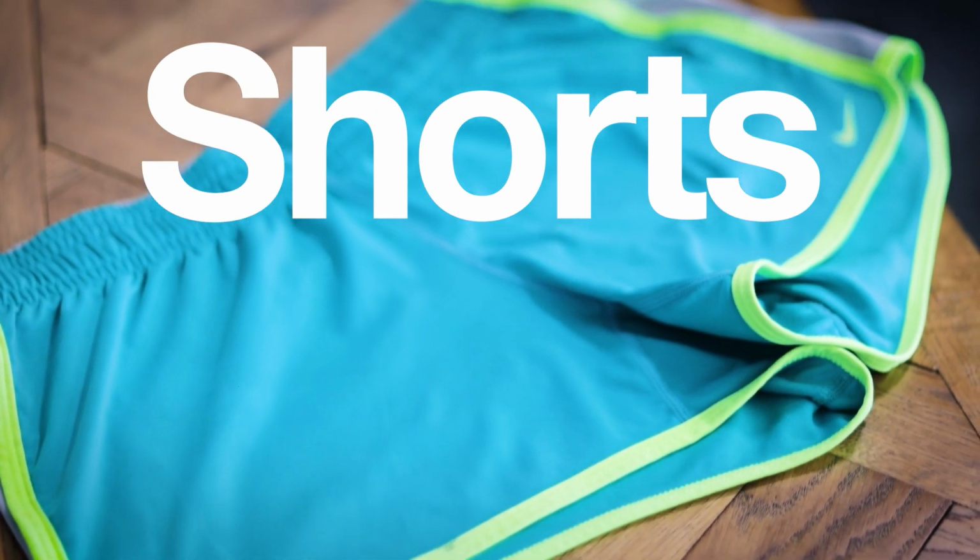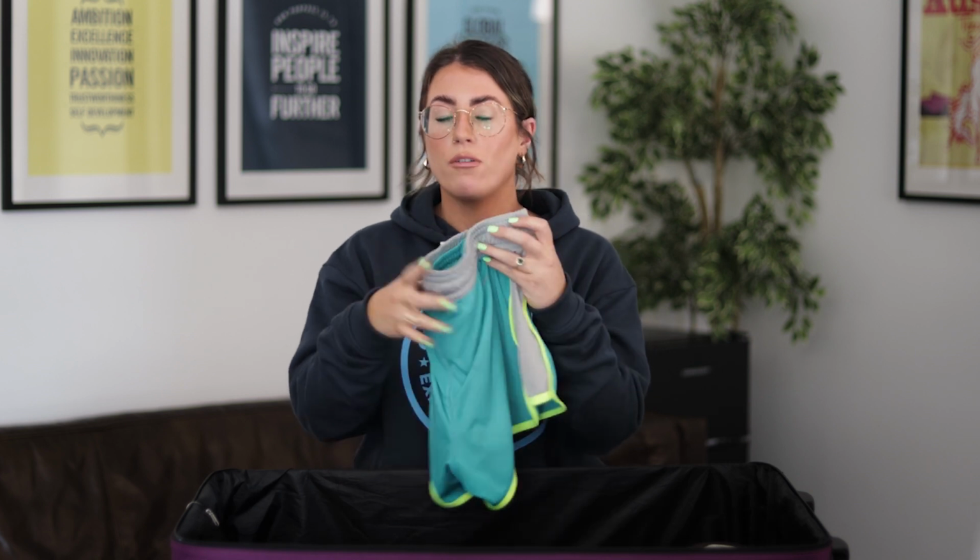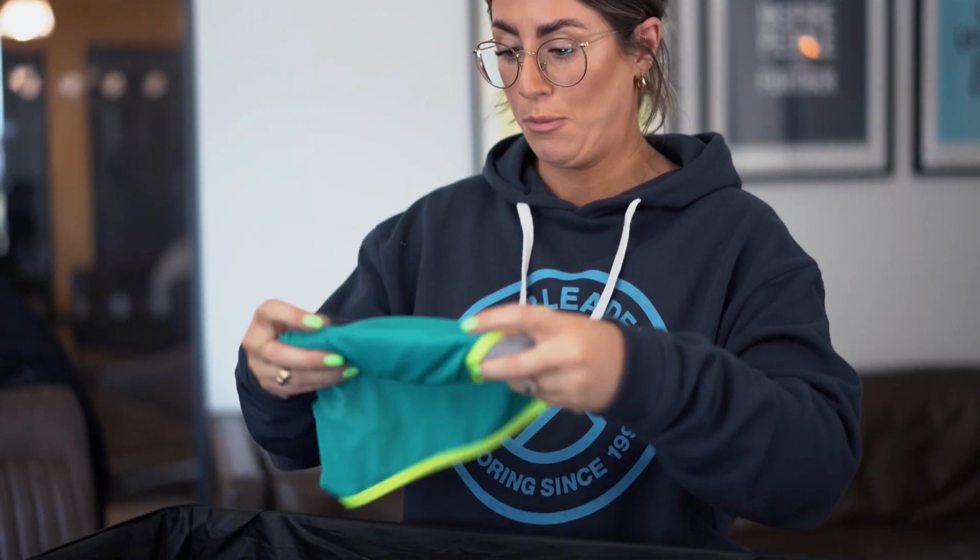Next is shorts. It gets super hot in America, so you want to make sure you bring at least 3 pairs of sports shorts to camp with you. You can also bring cargo or denim shorts with you for your days off. So remember to roll them up, save that space, and pack them away. A personal tip as well, I did like wearing leggings. I lived in them all summer, so it might be worth packing a couple of pairs of those away too.